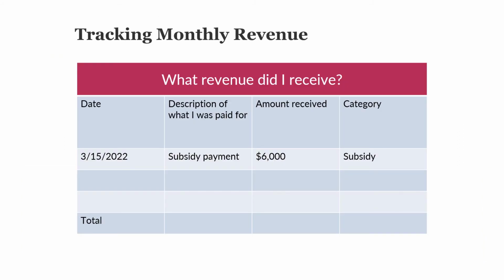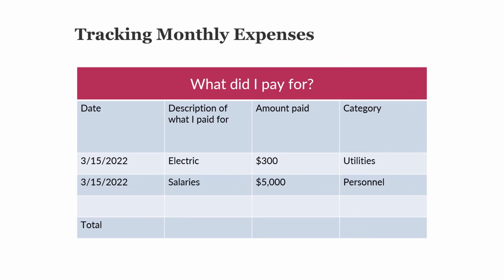You can use a simple format like this to help you record and track your monthly revenue. A simple header of what revenue did I receive, and you'll be able to place the date, the description of what you were paid for, the amount you received, and the category that you are placing it under. Similarly, you can use this simple format to track your monthly expenses. A header of what did I pay for, along with the dates, the descriptions of what was paid for, the amounts paid, and the categories that those expenses fall under.